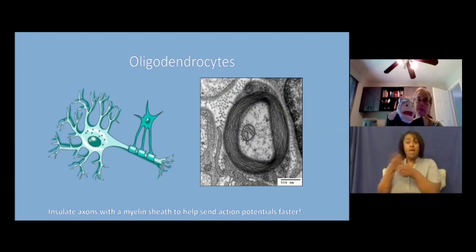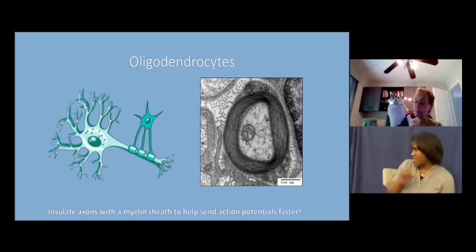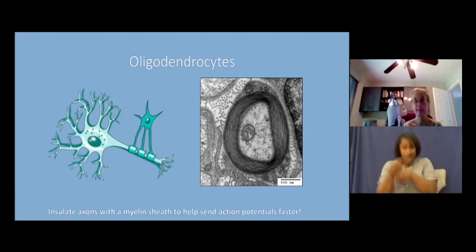And you see the picture that's black and white and has all those circles, one inside the other? That's myelin covering a nerve cell. Really? That little green cell on the left made all that myelin? Yep. They make tons and tons of it, and it wraps itself around the nerve cell.